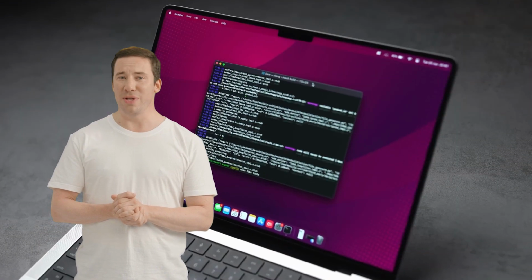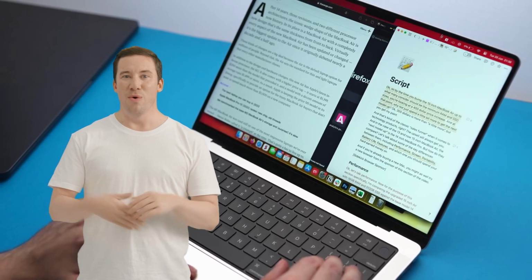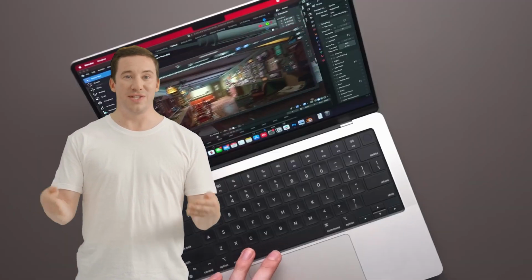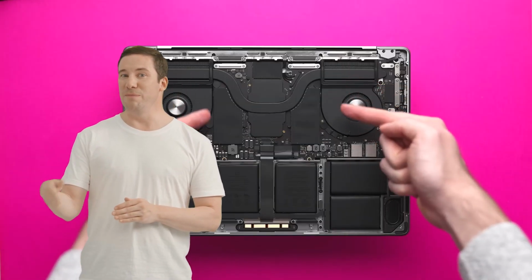And if you can get past those, it's going to make switching to Apple an easier decision, even for longtime Windows users. But yeah, overall, I'm really happy with this machine. It finally bridges the gap between the 13-inch Air and a 16-inch Pro. And I think the price is pretty good too when compared with other similar offerings out there.